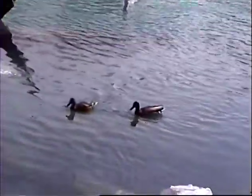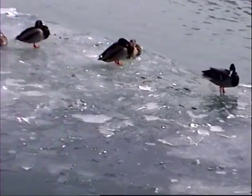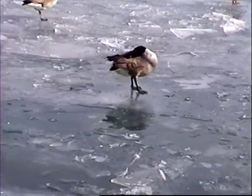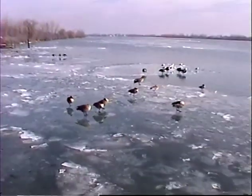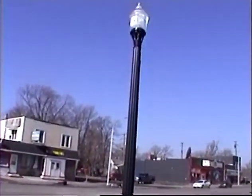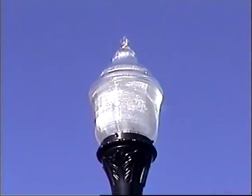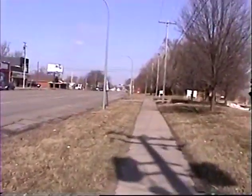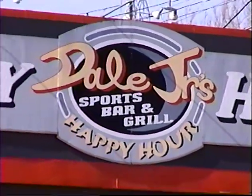But there was other wildlife, and they were probably thinking, hey, how come we don't share the love a little bit? Nobody was much paying attention to these guys, but they're hanging out on this thin ice here. So this is the John D. Dingle Park. And here's, as promised, the single variety. I like the lamppost there. Very nice. My evil twin is along for the ride, or along for the walk.